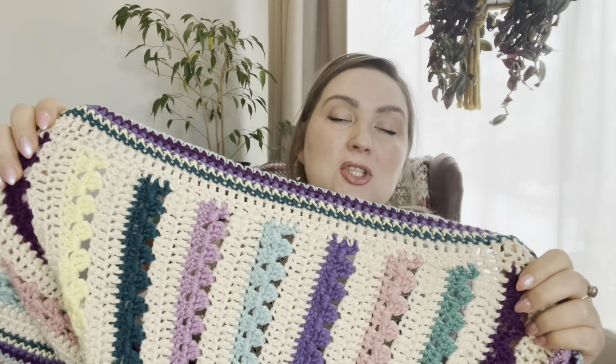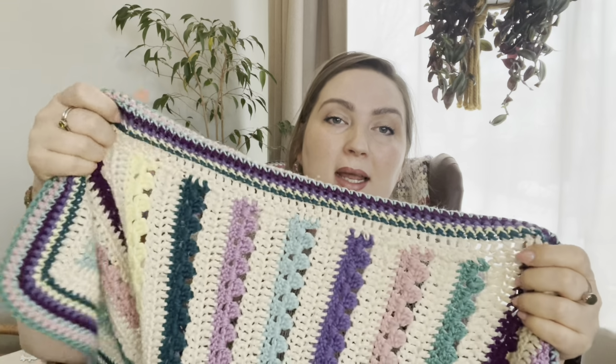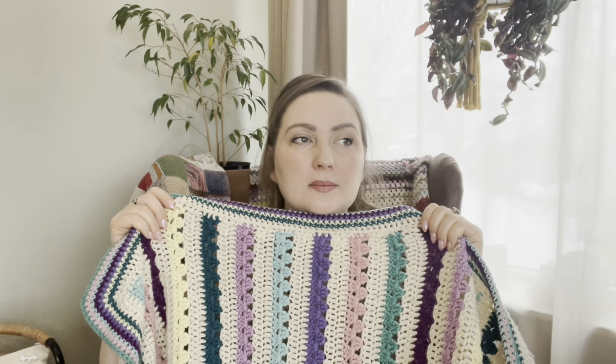I had her come with me to the store, and she picked out all of her colors, and this was her color palette at the time. She loved all the pastels, and I just had a neutral color in between. And this pattern you will see in the show notes, and this is from Lucy from Ep.4. I loved making this blanket.